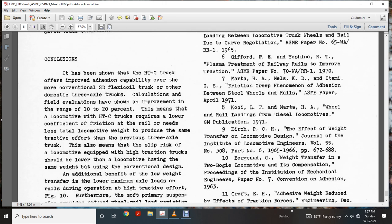Conclusion. It has been shown that the HTC truck offers improved adhesion capability over the more conventional SD flex coil truck, the domestic 3-axle truck. The calculations and field evaluations have shown an improvement in the range of 10 to 20% in the adhesion of the locomotive with the HTC truck, whereas the lower coefficient of friction at the rail needs less than the total locomotive weight to produce the same tractive effort as the previous 3-axle truck.